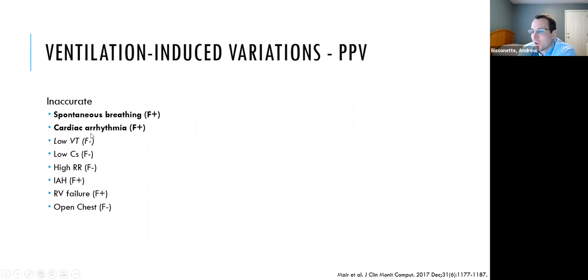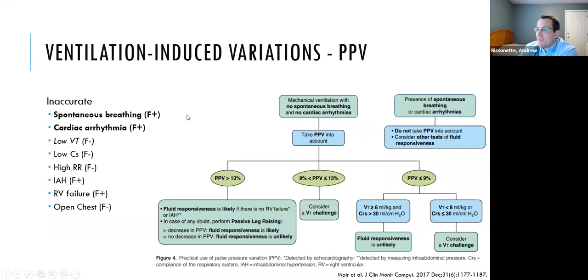All right. And then if you're really married to pulse pressure variation, again, passive leg raise is probably the way to go and is much easier. But if you are married to it, there is an algorithm to try to use pulse pressure variation in people who have certain contraindications like low tidal volume and low compliance. And it's here for anybody who wants to review it afterward. I do think we are running out of time, and so I'm going to stop there.